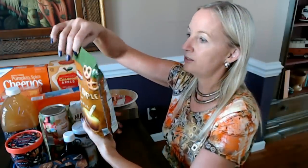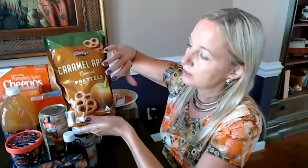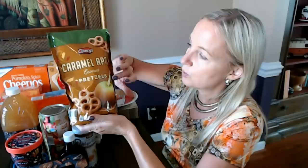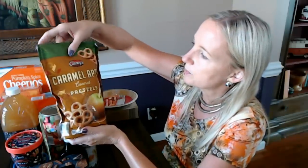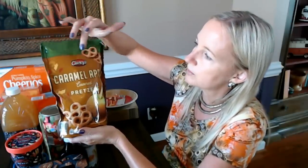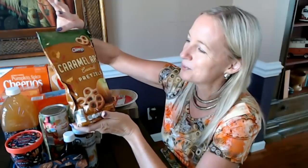It actually doesn't. This bag does not have a resealable top. So after I open these, I will definitely put them in a container of some sort. I don't know that you really want to leave them unsealed, uncovered. They're sealed up here at the top, but I don't feel a resealable thing on it. But that's okay, I'll just put them in a container. Caramel apple covered pretzels.